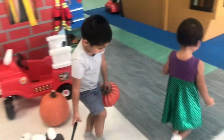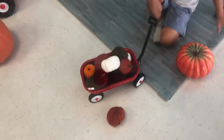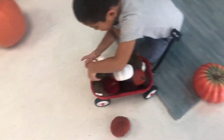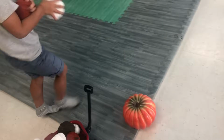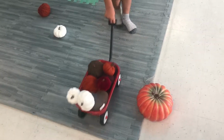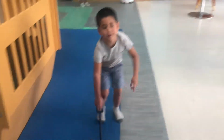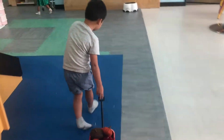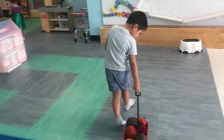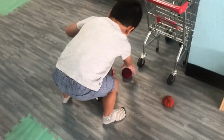Let's go. We're going back to the pumpkin patch. Uh-oh. I dropped a lot. Your pumpkins fell? That's just because you have too many in your wagon, buddy. Yeah, I'll carry these ones. Okay. You got it? Okay, let's go. Uh-oh. It's okay, you can leave them. And I'll leave all of those ones. Okay. Let's go. We're going back to the pumpkin patch.